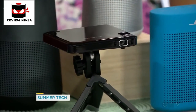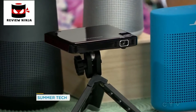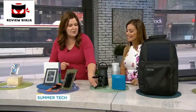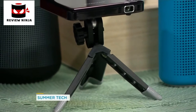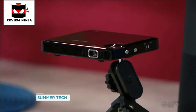And what I love most about this is it has a 2-hour battery life built into it. So you don't need to bring a power cord. You just pop this in your bag. It comes with this really sweet little tripod for setting it up. And it has inputs in the back for HDMI, so you can hook it up to your phone, your iPad, your laptop, and then, bam, outdoor movie theater, just right there.